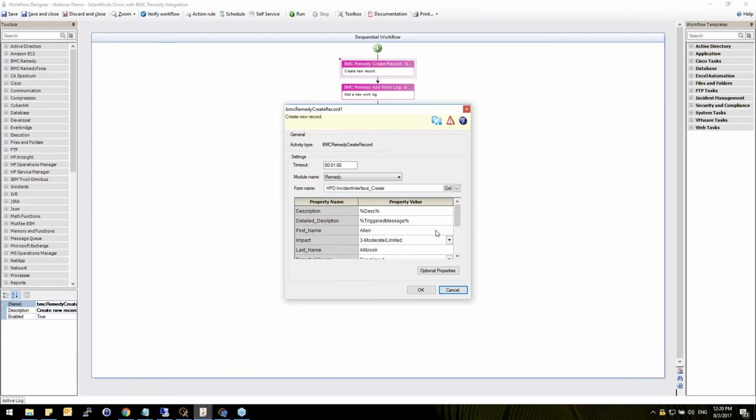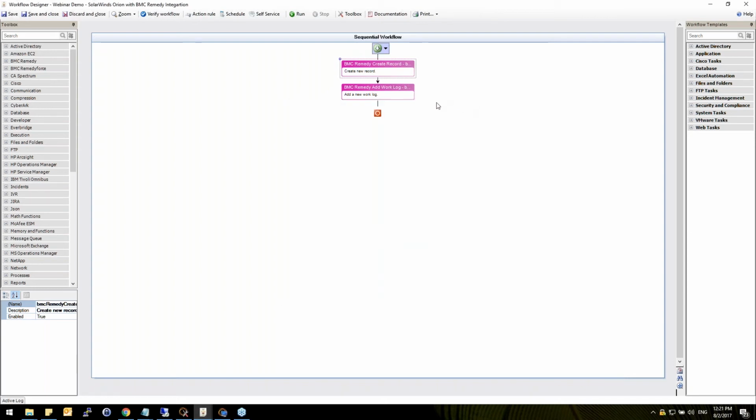Now, how are we going to get it? So iShare, once it gets alerts from SolarWinds, iShare pre-parses that alert into variables that represent any field within that alert. Same goes for BMC Remedy, of course. Now, if you'd like to create a full description for our particular incident, what we're going to do is create a runtime variable using an activity called setMemory.